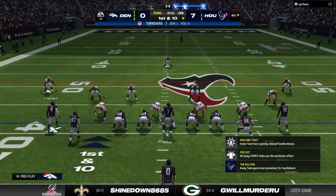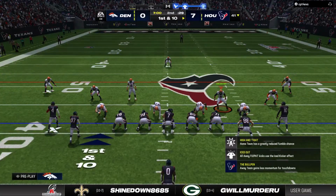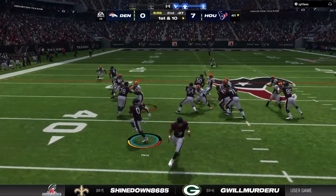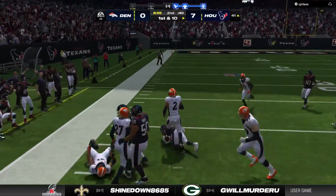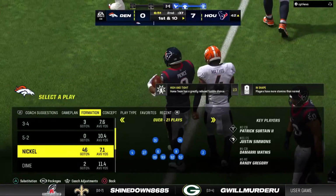The Texans offense ready to go here for their next drive. They'll start in excellent field position following the INT. On the ground, it's Pierce to begin the drive. And a solid run here as he'll pick his way down to the 42-yard line.